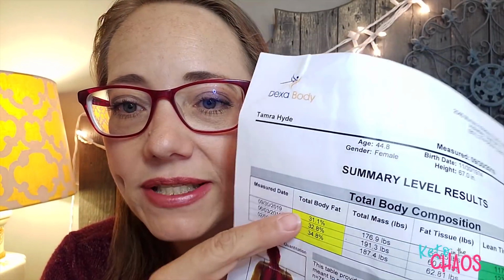Well, let's find out. So as you can see here, my body fat percentage did go down to 31.1. So I am very much closer to my goal. That's like a 1.7% decrease in total body fat. And that made me really, really happy.